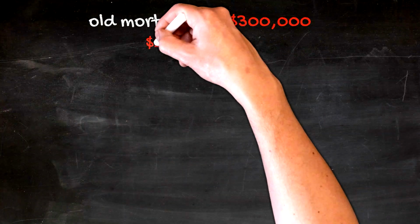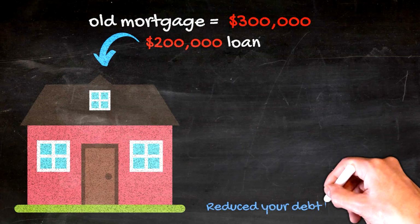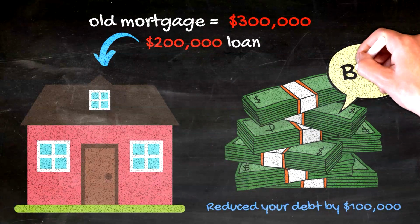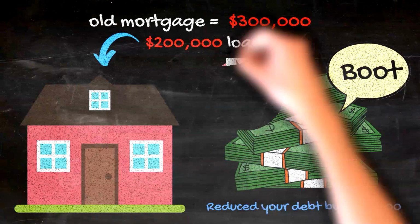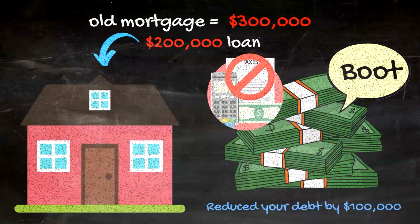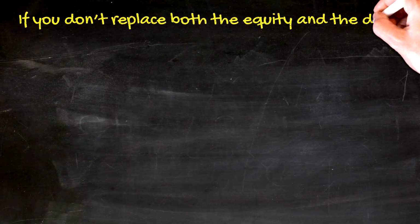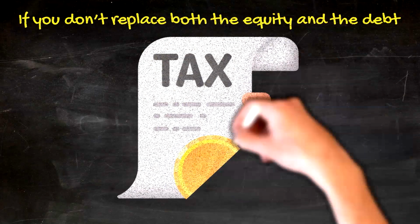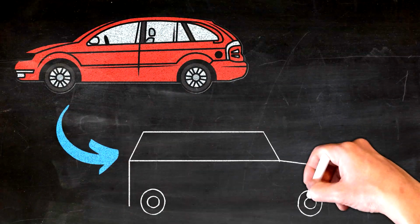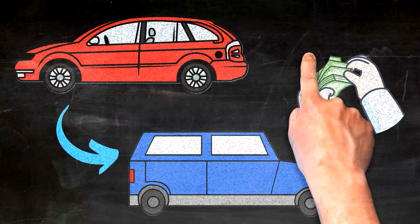If you only take out a $200,000 loan on the new property, you've now reduced your debt by $100,000. And that $100,000 is considered boot, which is taxable. Now, you can avoid that tax if you make up the difference with your own cash. But if you don't replace both the equity and the debt, you're going to owe tax on the shortfall. It's like doing a trade-in on a car and downgrading to a cheaper one. You might still walk away with some cash, but that cash is taxable.